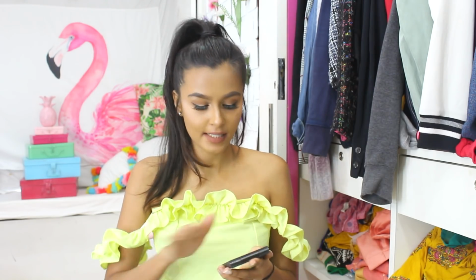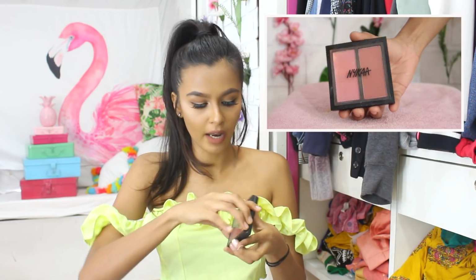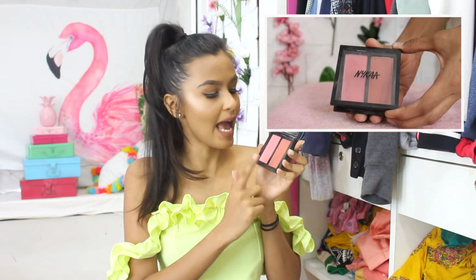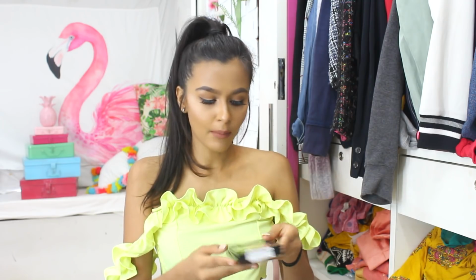Let's do blush next. So the blush that I have is by Nykaa, and this is in the shade Brazilian Bombshell 01. I usually mix both the shades and use it on my cheeks. I've been really into blushes. I'm not talking about a contour shade or like a bronzer. Especially for my skin tone, I think it's so tricky to find a bronzer in the drugstore. I think I found this.